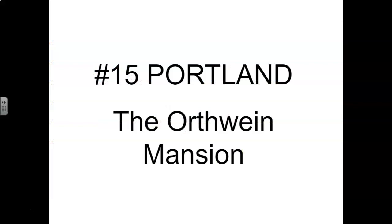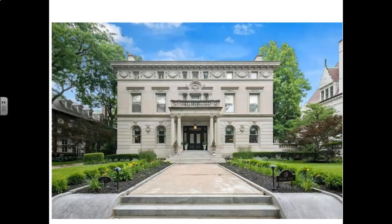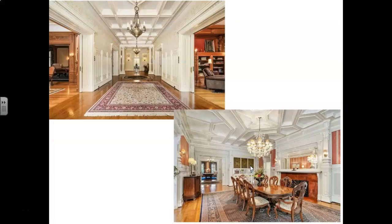15 Portland Place is the Orthwein Mansion. The Orthweins will marry into the Bush family. And so the Orthweins were relatively rich themselves, but then once you marry into the Bush family, it just takes you to a whole nother level. Here is the Orthwein Mansion, and again, notice the highly decorative features around the roof line, as well as the second story porch way. And then you also have the decorative features right above the windows and in between the windows as well. And then just the beautiful landscaped entry.